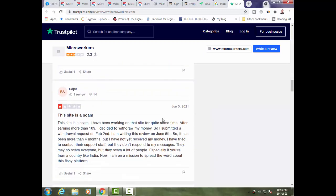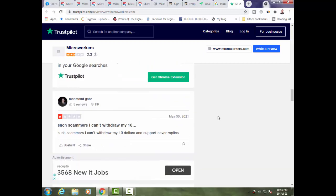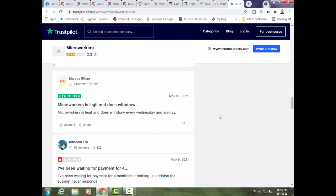Maybe they couldn't withdraw their payment because Microworkers maybe did not waive their PIN, so that's why they couldn't withdraw their payment from Microworkers. Here is a good review: microworkers is legit and does withdraw.